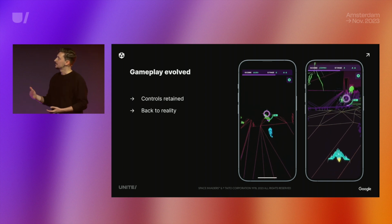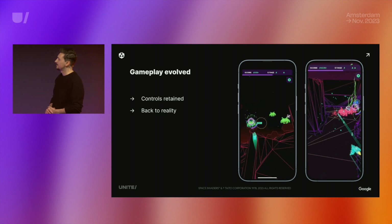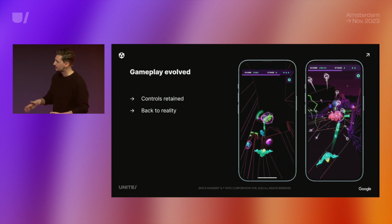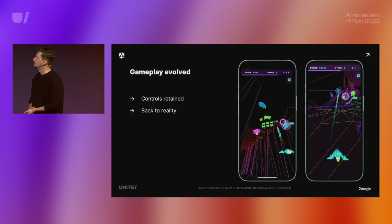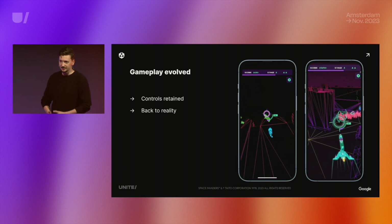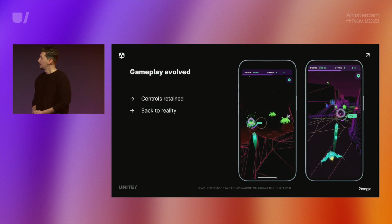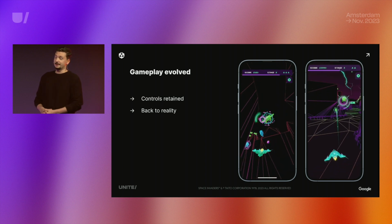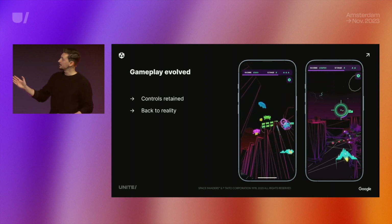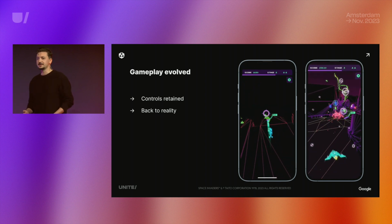ends and cycles at the very end of the Space Invader dimension level, where you fly through this geometry. You shoot up the maximum possible combo you can get. Of course, in this world, the invaders are much more aggressive. There's more of them, because it's their hometown, but nevertheless, you go there to annihilate it. And you reach the end of the level, you fly back into reality, and the cycle begins again.